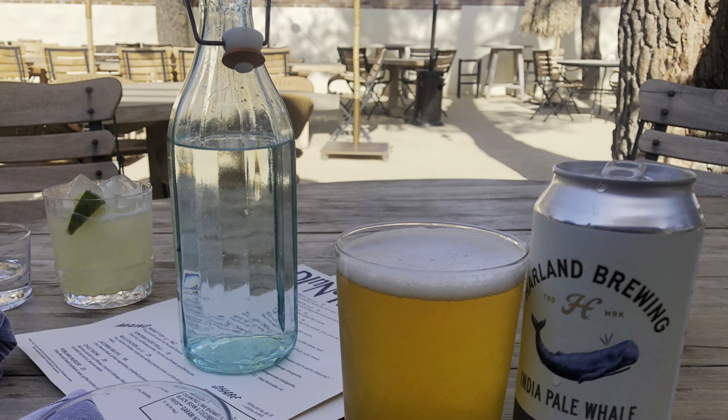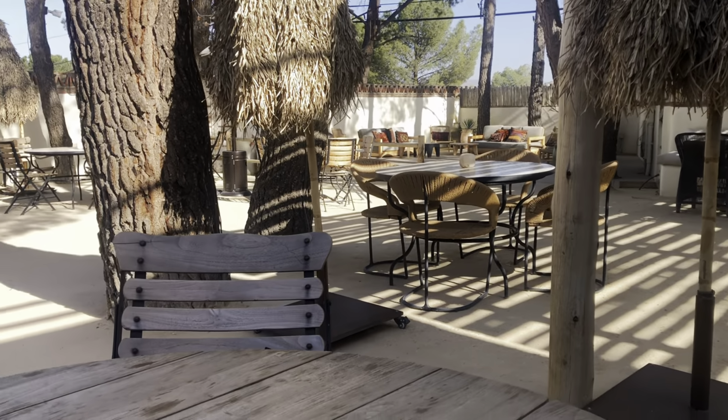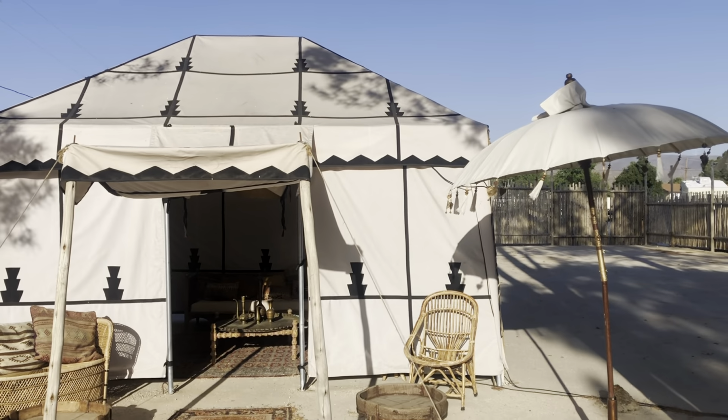After checking out the menu, we decided to head over to the restaurant and grab something to eat. I had the burger and fries, and man, was that good. This is the outdoor dining area. They also have an indoor dining area, but we preferred eating out here because the atmosphere was great.